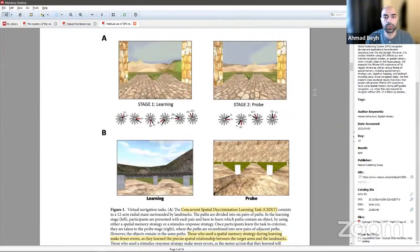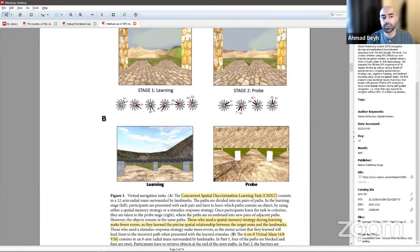Actually, I'll just show them here. So they did two tasks. The first is represented in the top row. In this one, there's a stage of learning and a stage, or the probe stage. So in the learning stage, it's a radial maze. Participants would have to learn the positions of several objects within the maze. And this happens in pairs. So at every trial, let's say, they're presented with a pair of these paths in the maze that you can see up there.